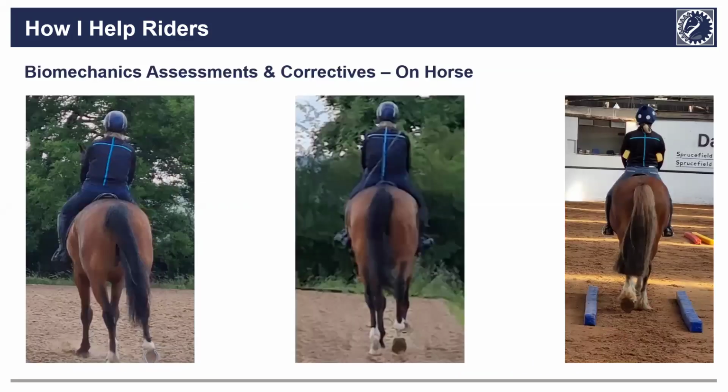So these assessments can be done on horse. So here we have a rider that I worked with, and again, within 5-10 minutes, the change was quite remarkable. Again, using the Andy Thomas band, and just bringing that rider back into the center saddle and everything is a much happier picture there. And the horse, as you can see, was much straighter. And then there's other things that we can use with balls and sponges. Again, it's just activating and making the rider more aware of where their body is when they're riding.